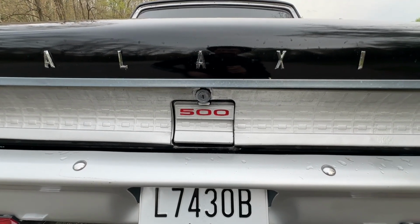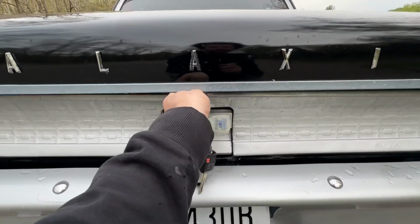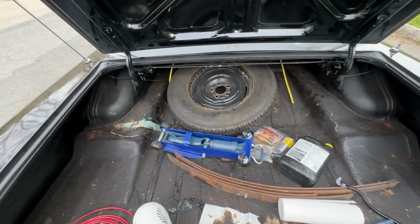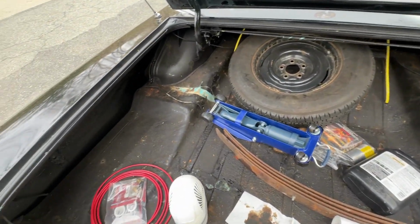Last but not least, I'll show you inside the trunk. The trunk is plenty spacious, as you'd imagine a car this big would be. So go ahead, lift it up and show you inside. And you can see that this thing is just... I could probably lay down in here, like not even exaggerating.